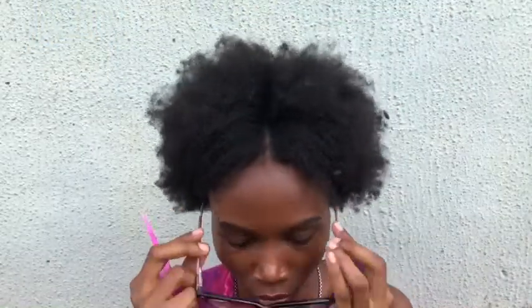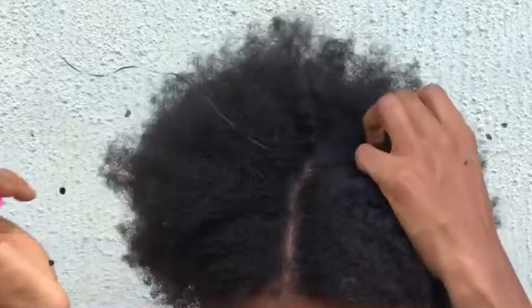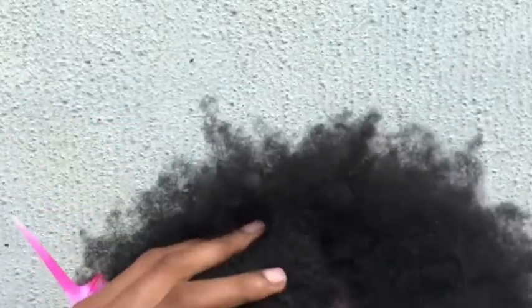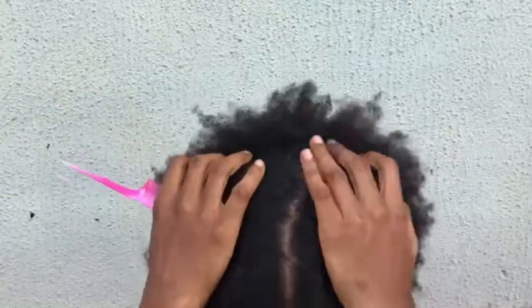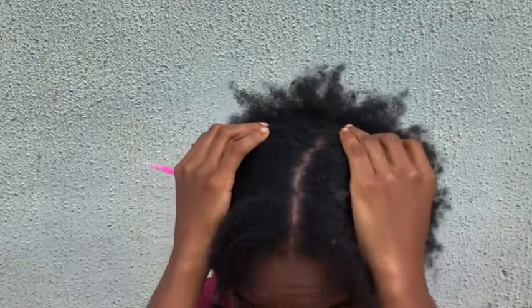So we are getting into it. First, we are going to divide my hair into four sections so that it's easier to work through in the process of washing, detangling, conditioning, all that stuff. We're going to divide it into four sections and probably braid or twist, but the important thing is dividing it into four sections so it's just easier to work with.